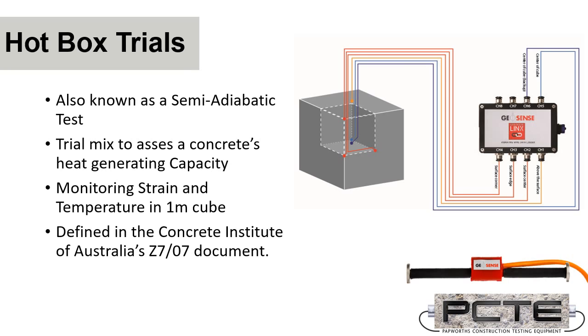hot box, which is an insulated plywood box, 1 metre by 1 metre. The strain and the temperature at various points in that box is monitored, and this provides direct input for the real curing heat of that concrete. We've done a lot of work with some of our data logging options to produce prepared packages which have everything you need to complete a hotbox test in terms of monitoring.